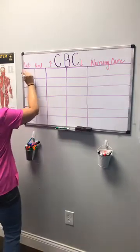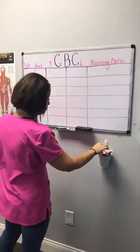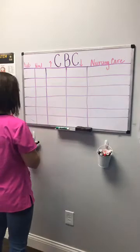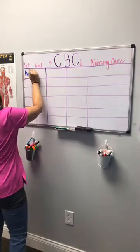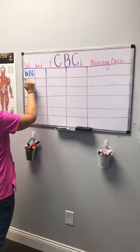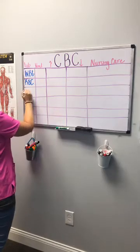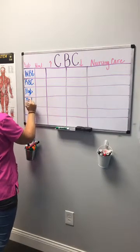So we're going to do the white blood cell count. I want you guys to tell me what else you know that's in the CBC and what it means and why we would do it. So we're going to do white blood cells here, and I want y'all to tell me what you know about that. We're going to do red blood cells, a hemoglobin, and a hematocrit.